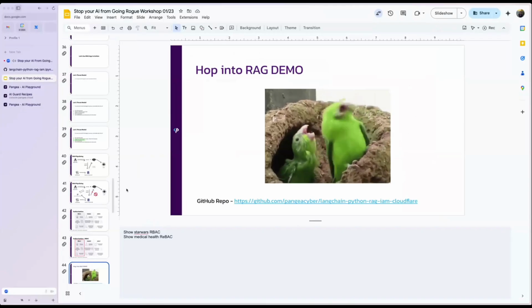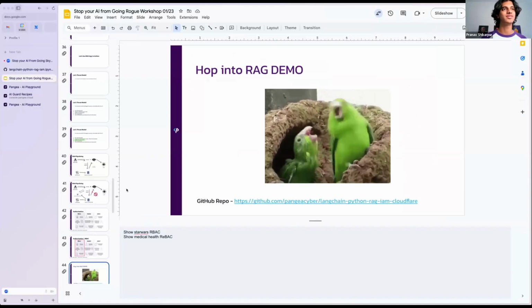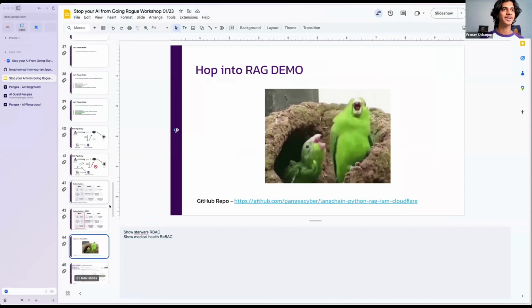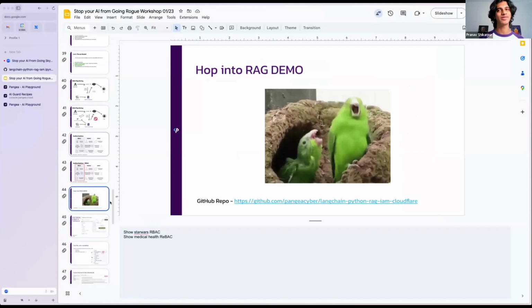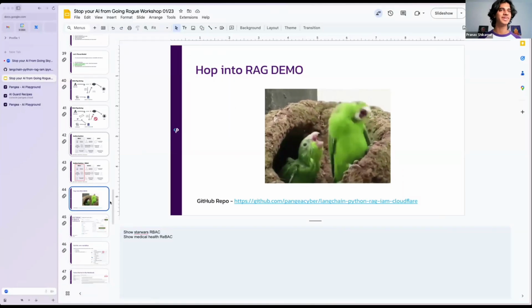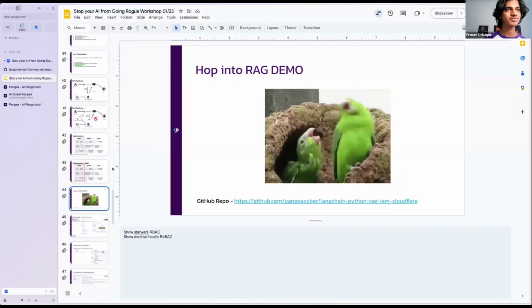Regarding the question as to why I'm using the tools I'm using, you can actually use any of them. You can use OpenAI to do this. The only reason I'm using Cloudflare is because I'm going to give you access to my Cloudflare account to enable the LLMs. But again, you could do it with any LLM and any vector store.